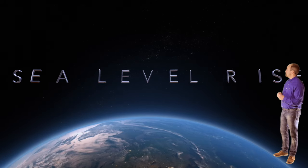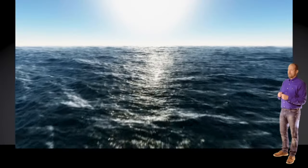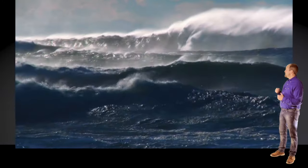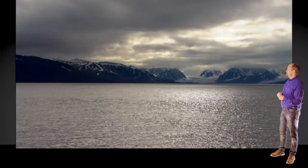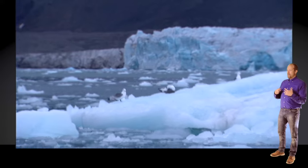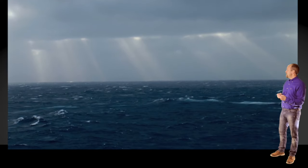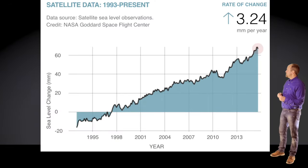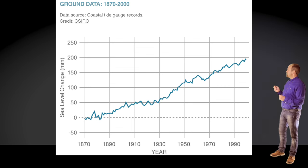Sea level rise. Global sea level rose about 7 inches in the last century, and the rate in the last decade, however, is nearly double that of the last century. Sea level rise is caused primarily by two factors related to global warming. One, the added water from melting land ice, and two, the expansion of seawater as it warms. And this first chart tracks the change in sea level since 1993 as observed by satellites. And the second chart, derived from coastal tide gauge data, shows how much sea level changed from about 1870 to 2000.